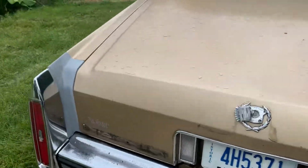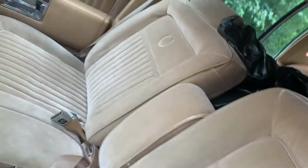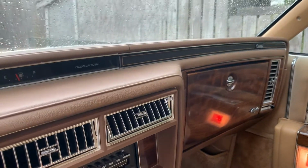So I'm going to show you the interior real quick. There's a new roof, of course. It's raining here. Look at the interior on this car. I haven't even shampooed it yet. I've been too busy, but I'm going to do it when I get back from the paint shop. No sense doing it now because it's going to get soiled again from the paint, all the sanding and stuff.